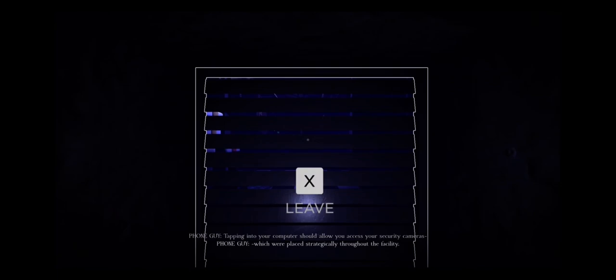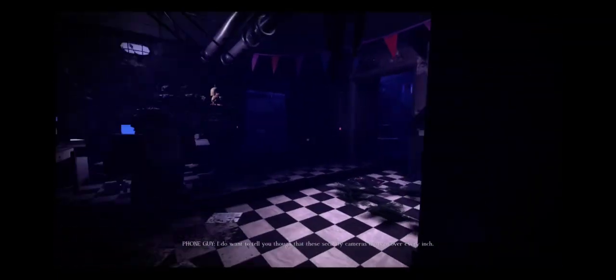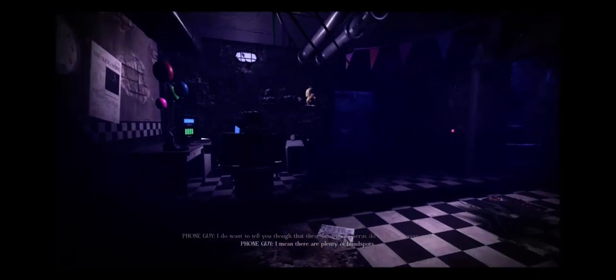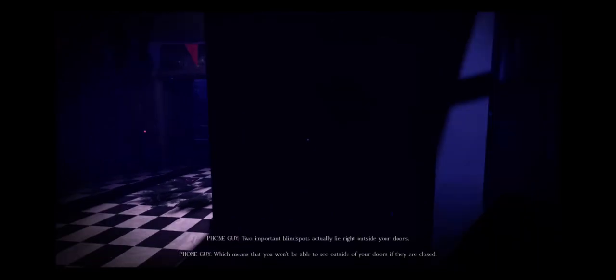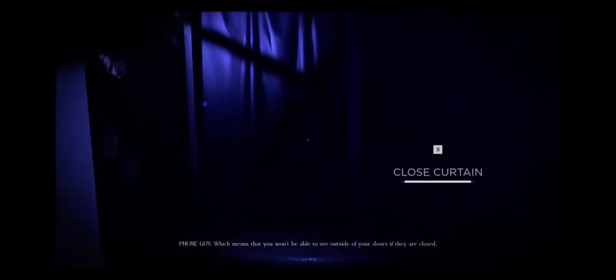First of all, in your office there are two important things to know. Number one, your computer, otherwise known as your security camera. Tapping into your computer should allow you to access your security... I do want to tell you, though, that these security cameras do not cover every inch. There are plenty of blind spots. Two important blind spots actually lie right outside your doors. This means that you won't be able to see outside of your doors if they are closed.